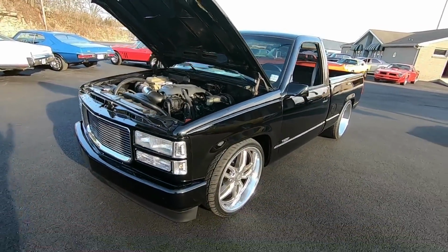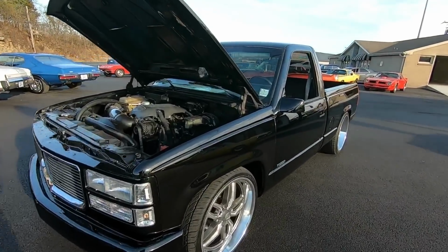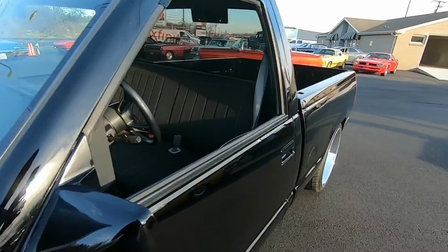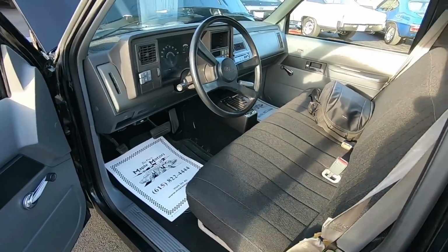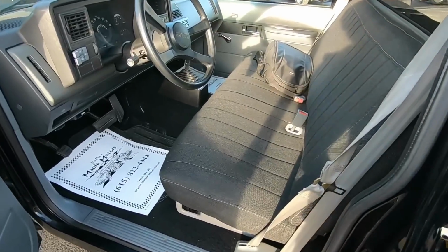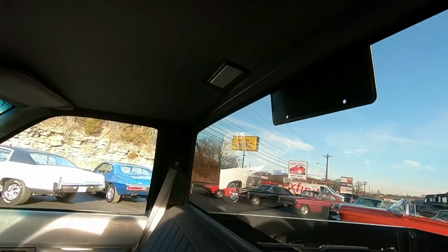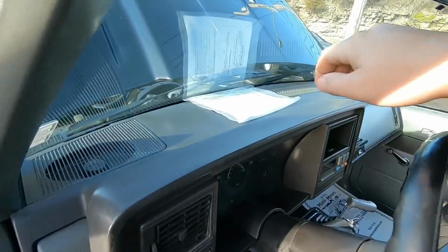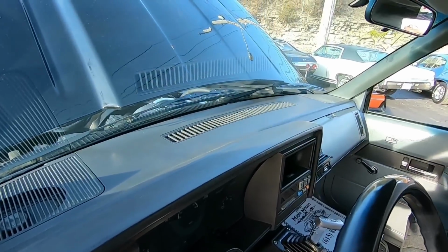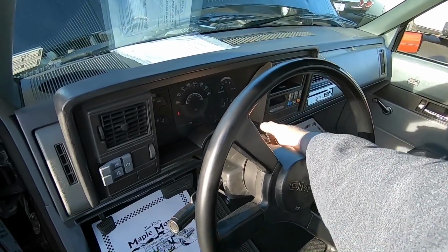Okay, we've made it around the outside of this truck. Now we're gonna go ahead and check the interior out. We'll get her started up and check the undercarriage. So somebody's redone the bench seat in here. It looks new, nice and clean. Headliner, same way. Dash, not cracked up. Let's check under this before I say that. No, it's not all cracked up. We'll go ahead and just turn the key.